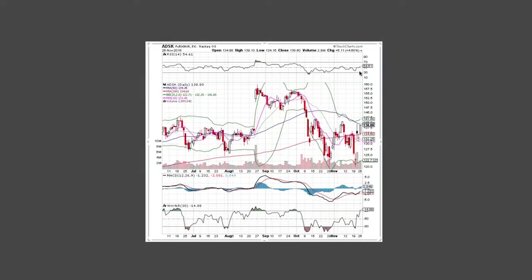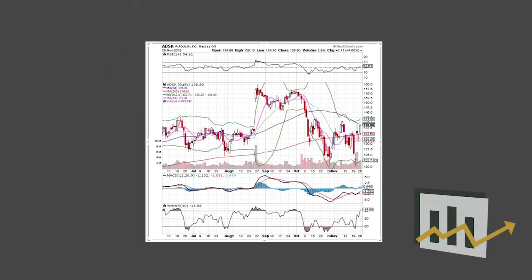Hello everyone, it's time for our chart of the week, and this week we're going to be focused in on software company Autodesk, which reported earnings last week, had a really nice earnings report, and has blasted higher on some good volume. So let's go ahead and talk about this one and mark this chart up as we go along.